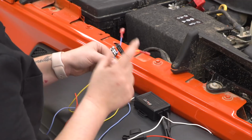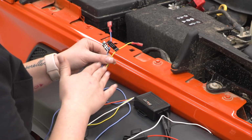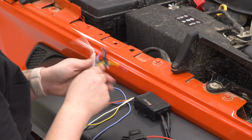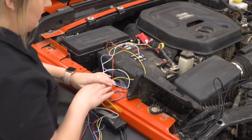Now this is going to go into a split harness that we're going to plug into our factory turn signal fender wiring harness. So these will sync up, or the headlights and the fog lights will sync up with our fender turn signal. So we will get to those in just a second, but right now we're gonna lay out our harness. So we want these up at the front, right here.